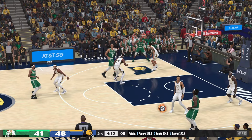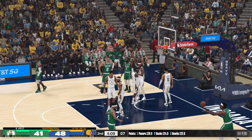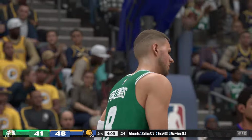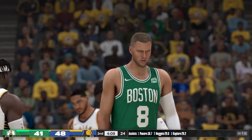Porzingis with a screen on Brown. Ooh, and he took a hard foul on the shot. So he'll head to the line to shoot a pair. That one on Hield. It's been a career of ups and downs for Porzingis. But he seems to have found himself now, Doris.